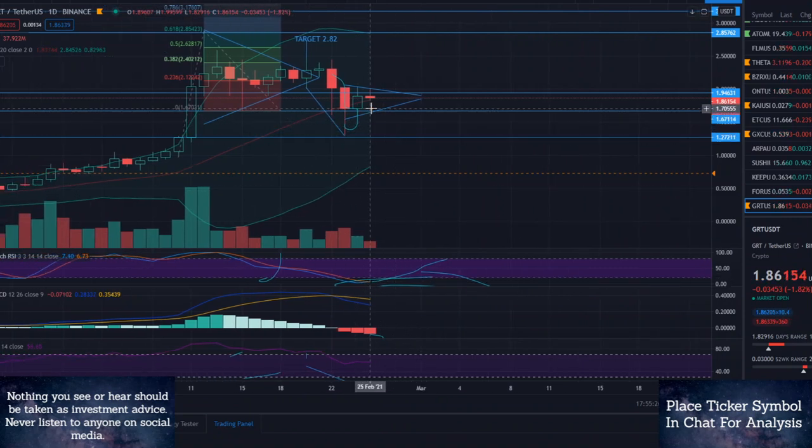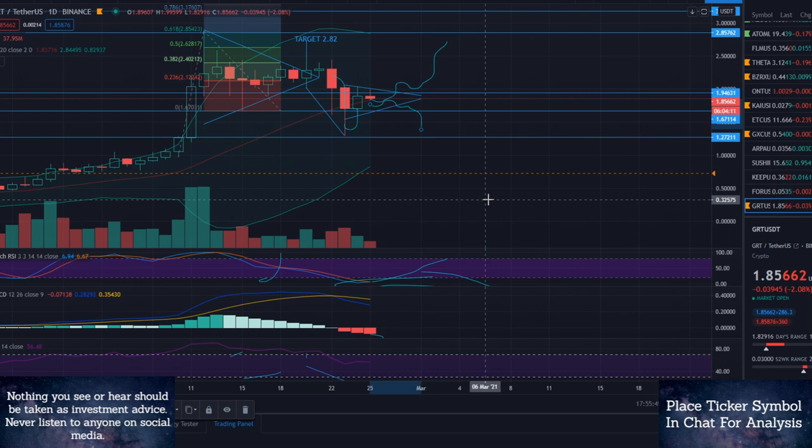So what I'm looking at currently, and you guys can screenshot this, this pennant right here is what you want to look for. Now, we're going to do one of two things. We're either going to bounce around in here, break to the upside, retest, and head up to that 282, or we're going to bounce around in here, break to the downside, retest the bottom of the pennant, and break down again to this 127.